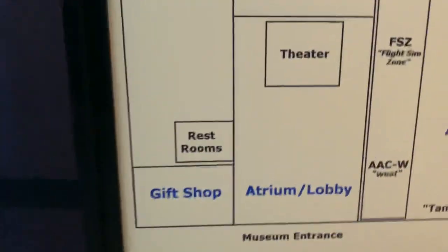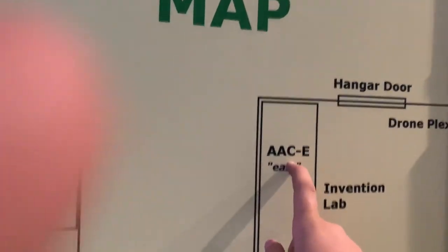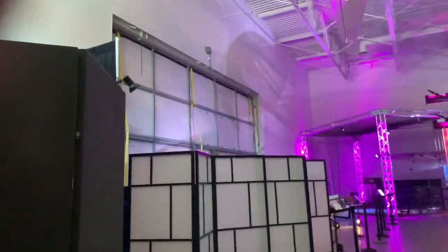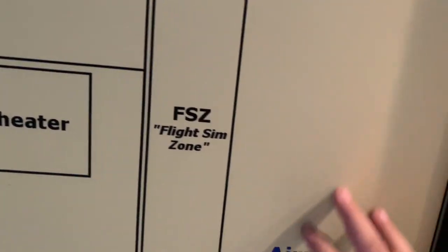Somewhere at a farmer's market, there's a lane called like that. They're probably famous here in Silicon Valley. Over here. So we're right now right there, and then the hangar door. Oh yeah, I never do this, but this is a hangar, so that is right there. And then the drone plex is there. Convention lab is around the corner. Airplane gallery, we're gonna do this.